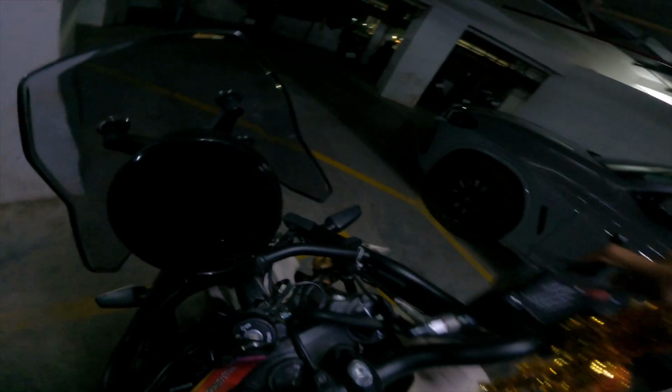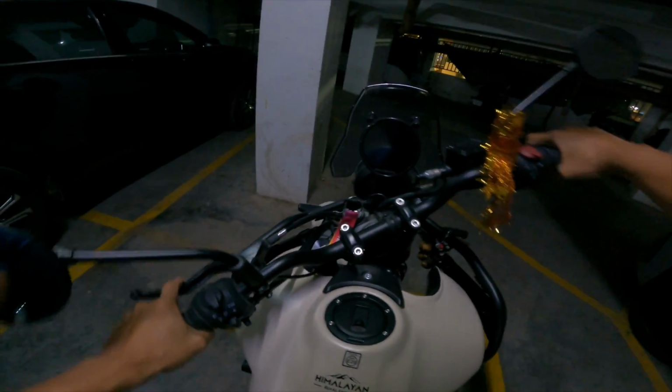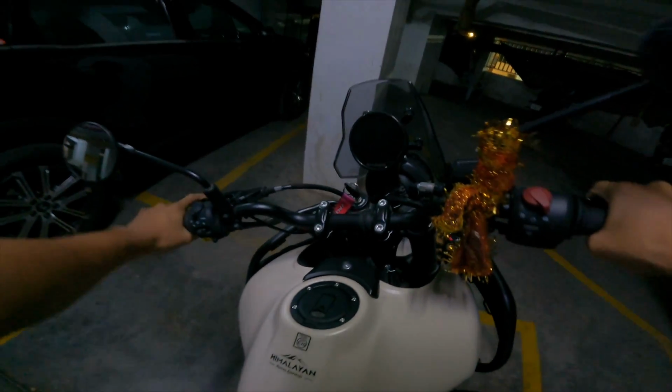I feel it is inclined a little bit extra on the side stand like this. You see that? So the thing is, when you sit on it and try to lift it up like this, you'll feel a weight. Oh yeah, definitely that is there. You see, I think it should stop here, but it stops there.